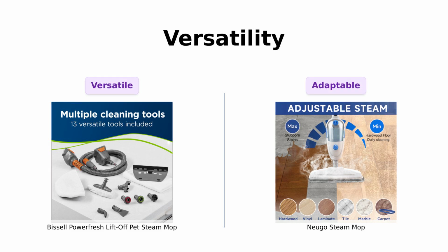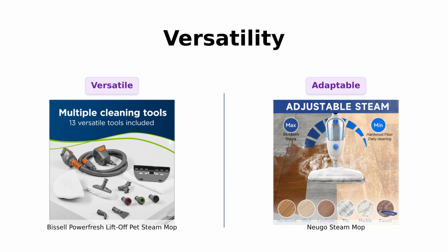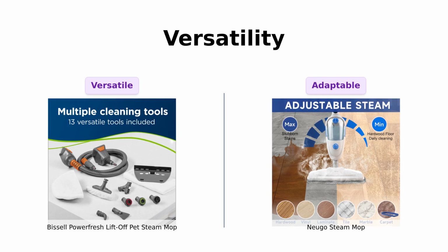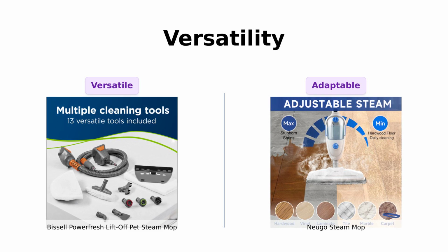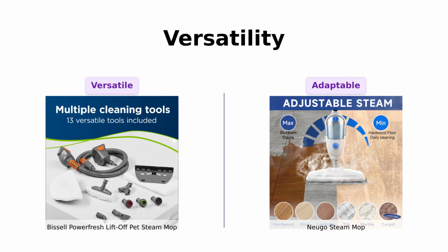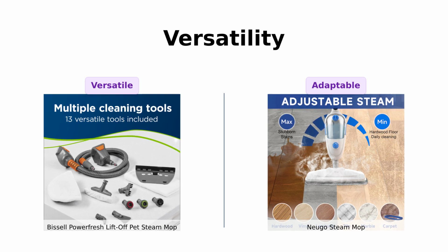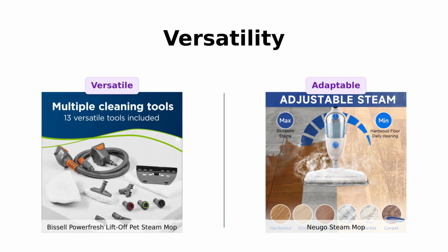Now, let's talk versatility. The Bissell PowerFresh isn't just a mop, it's a two-in-one steam mop that lifts off for those hard-to-reach pet messes. It's like a Swiss Army knife, but for cleaning. With 13 tools included, it's practically a cleaning toolkit disguised as a mop. Reviewers have highlighted this versatility, especially for deep cleaning grout and using extra attachments. On the flip side, the Neugo also knows how to switch it up with adjustable steam modes, making it suitable for different floor types and cleaning tasks. Users have praised its ability to handle tough stains and scuff marks effectively.